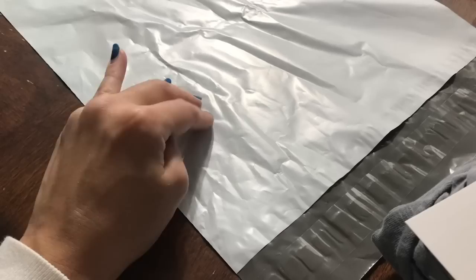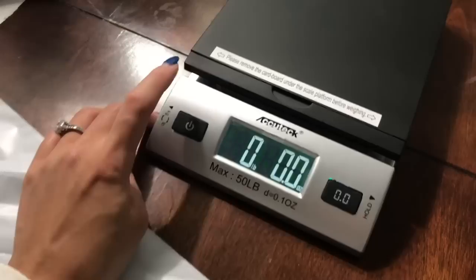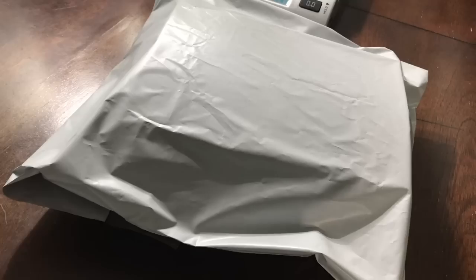But I'm gonna go ahead and stick this in here, and then we're gonna set it on our scale, which is also linked down below. It is an Amazon affiliate link, and then we'll see how much it weighs and plug that information into the system. So I measured the dimensions of this bag off camera because I think that's impossible to do one-handed, but it's 9 by 10. I'm gonna put it on the scale.